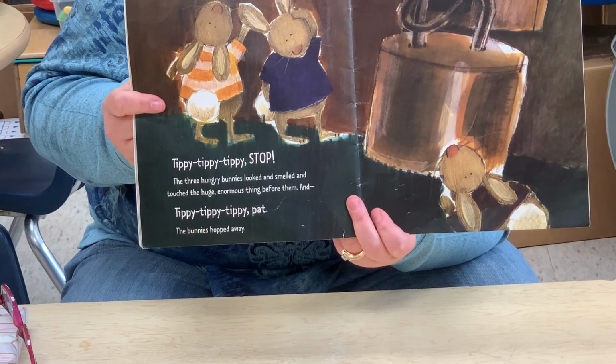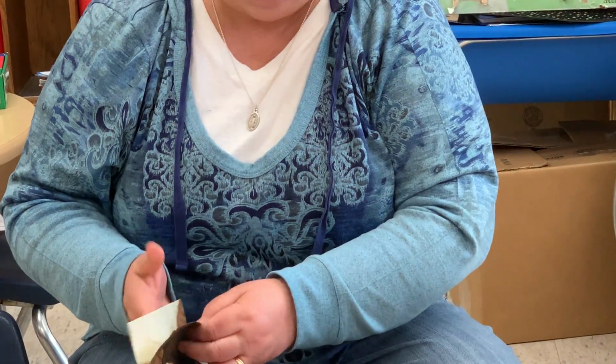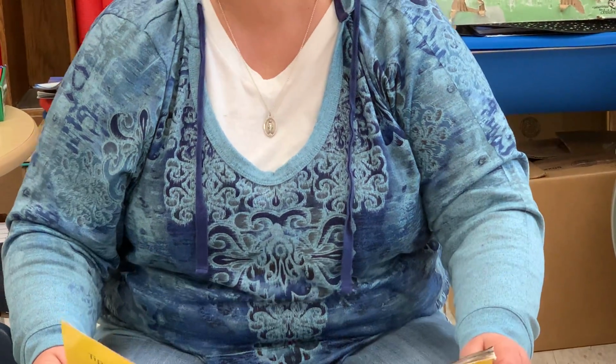They could not get in. They didn't have a key to the lock. You need a key to get in. What do you think? Do you think Mr. McGreely was happy or sad?